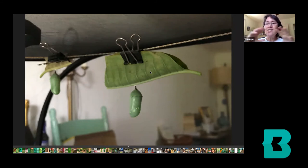You want them to be in a soft enclosure, because if they try to fly around in there, remember we learned that their scales come off if their wings touch anything, especially hard things. So you want to have a soft, netted enclosure. Also, the netting is very easy for them to climb around on with their little feet.